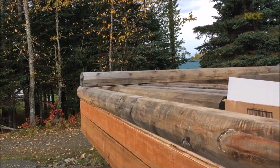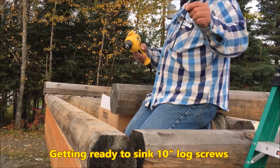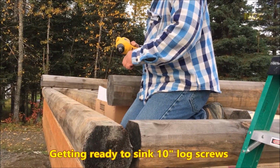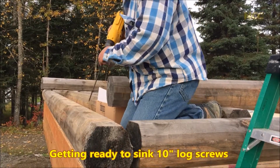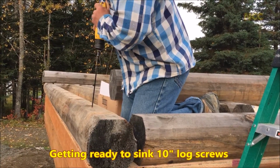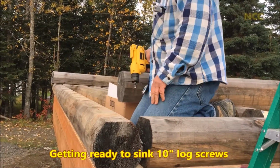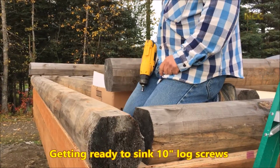So here goes. Locking these logs in with timber locks. These are 10-inch timber lock screws. That countersinks them right down in there. If you want to take a look, see how it's countersunk.